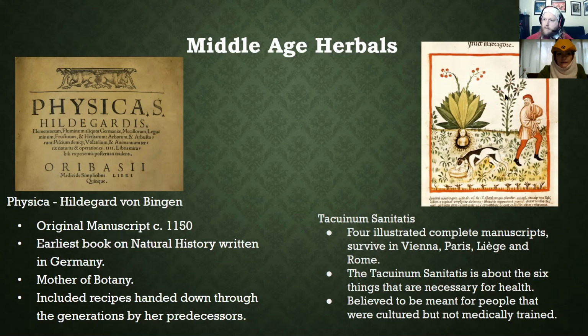Then our other Middle Ages herbal is the Tacuinum Sanitatis. It is the medical health handbook. There are 4 illustrated manuscripts that are still in existence. They were found in 4 different places. They were believed to all have been written by the same person or group of people.